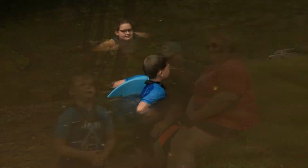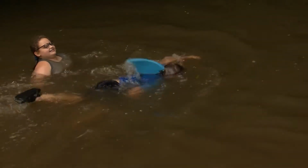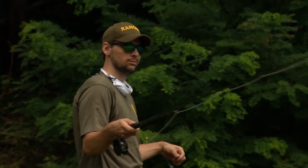The first cast I'm going to go over with you is the one that you're probably going to use the most here in Rocky Fork, and it's called the roll cast.